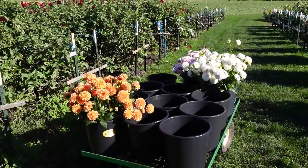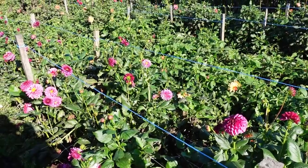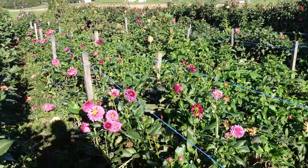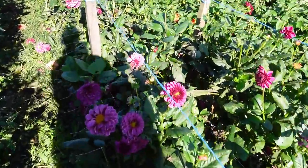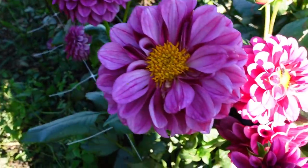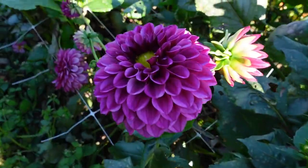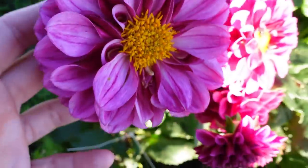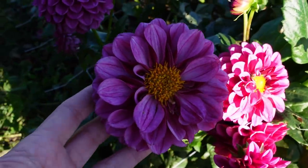All right, let's go over to some other rows. So I'm not personally familiar with this variety, so forgive me if I pronounce it wrong, but my girlfriend here has it labeled as Veronique. If someone could please correct me on the pronunciation if I'm incorrect here, I would really appreciate that. But this one is really lovely.